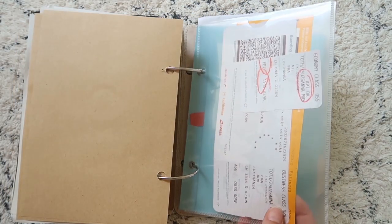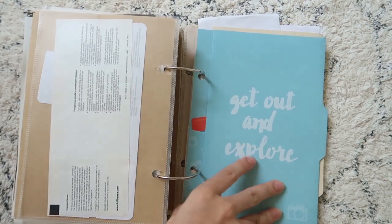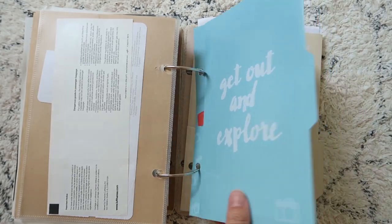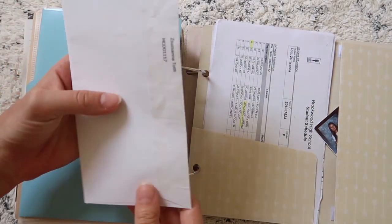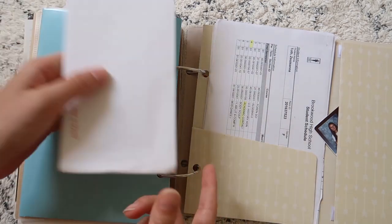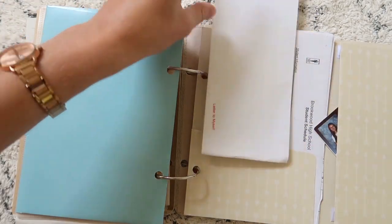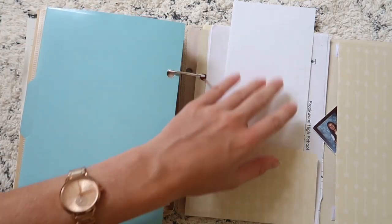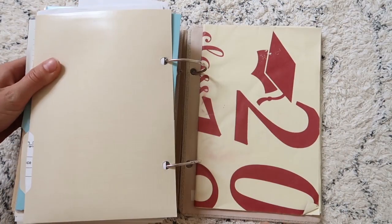Here I just have all my tickets again, and yeah, just things I didn't put in. And then that's my letter to myself I wrote at the beginning of the year. So if you want to see that video, it's linked here. Just click there and you can watch what I wrote to myself. And it was actually really crazy to read that. So yeah, that was my journal. So that was it.